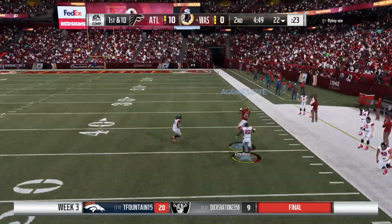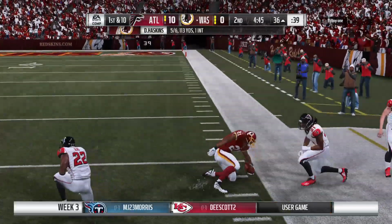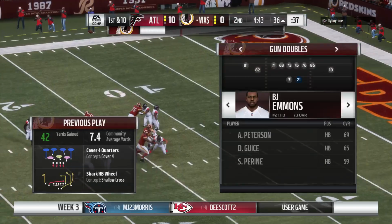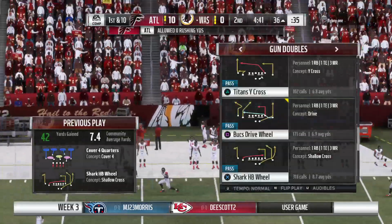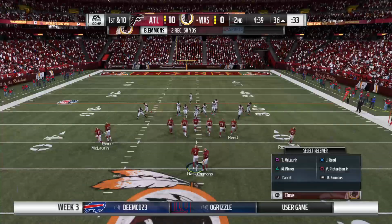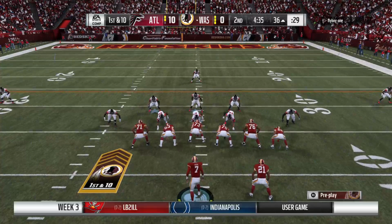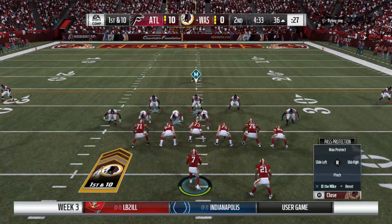He's going to float this one. Oh, this is taken in. It's complete. And all the way down to the 36-yard line. Big yardage that time for the Redskins. 42 yards. So how about that for a chain mover? They're all the way down inside the 40 now for 1st and 10.